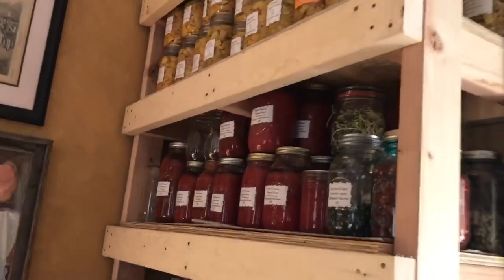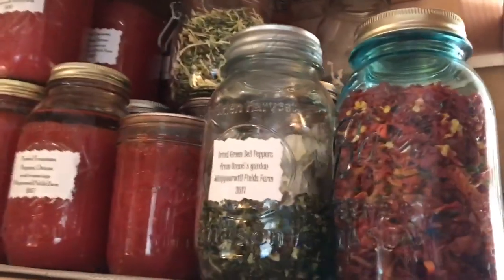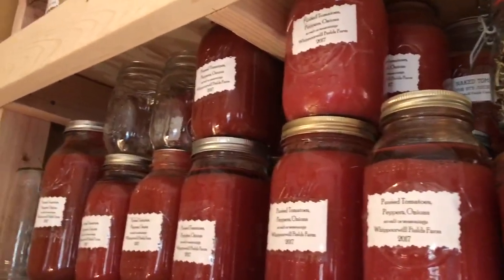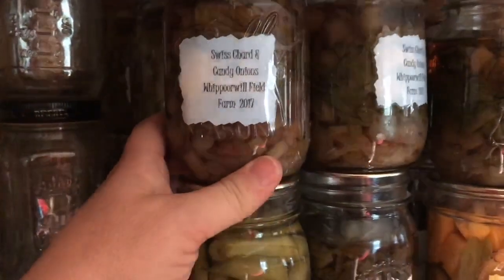Actually, it helps me so I can remember what's in everything. Here's my dehydrated things, different things. So it just helps me to remember what I put in each batch. Like right here, I would never remember what this is. So Swiss chard and candy onions.